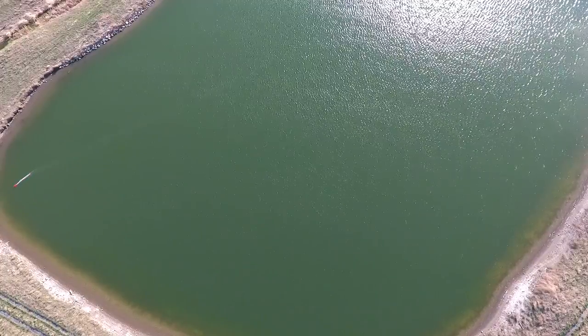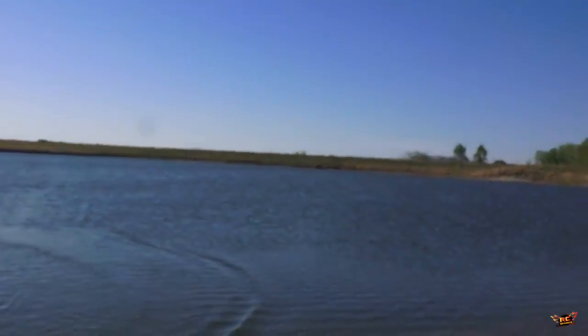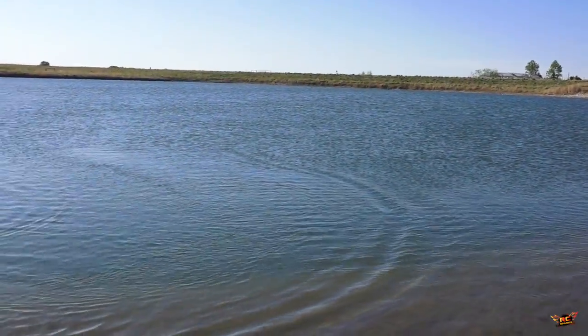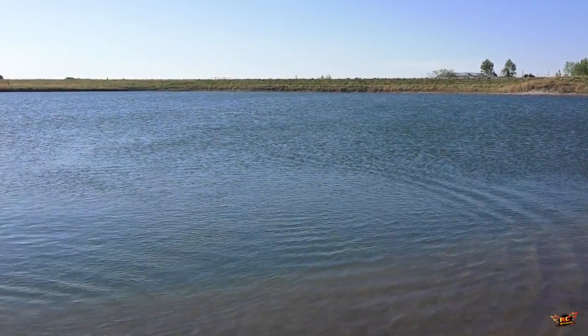Coming in for a rescue. Woo! Sweet. That was too funny. Yeah, I'm probably taking on water from my antenna as well. It did come out again. Yeah, it's not in there very good at all.